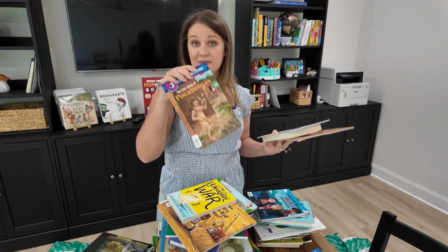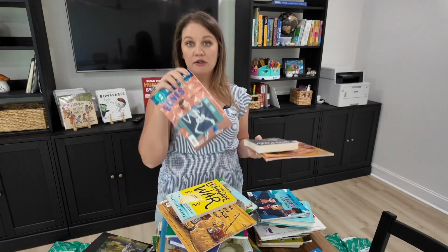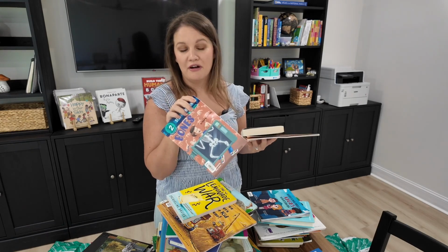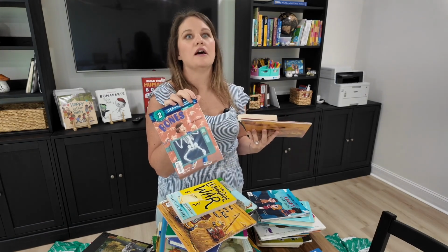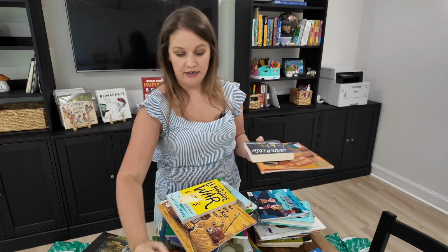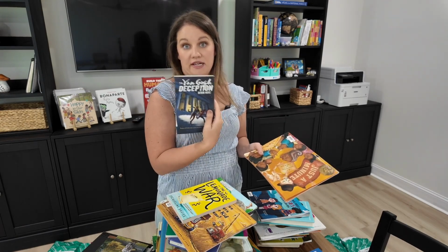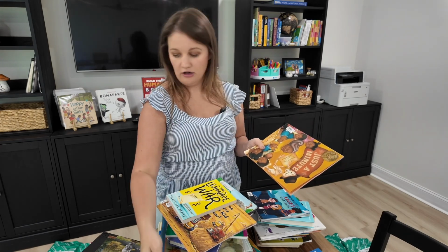Pocahontas, once again, my daughter can read that and it will go with our November study. Bones, we are almost done with our body study, the unit study I came up with, and she loves it. So I got this so she can have a book to read. She's just obsessed with body study right now. Van Gogh's Deception. So we do a lot of art studies. So I figured this one's always good to add something with our artist.